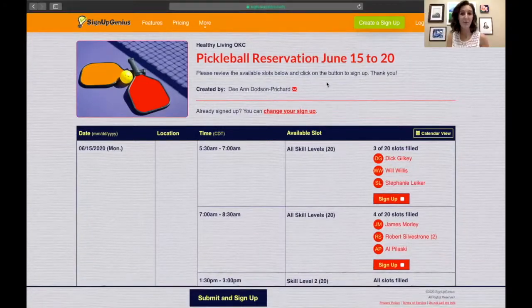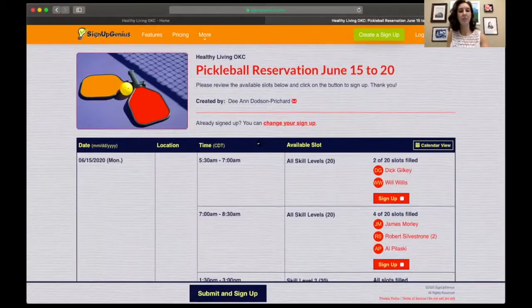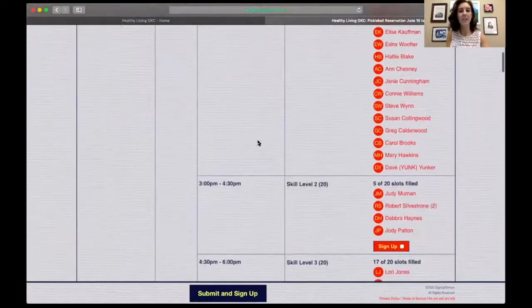All right, I do want to say before we start that depending on your laptop, the screen might look a little different. The setup of the website might be a little different. It just kind of depends on if you have a Dell or a MacBook or whatever device you're using. So to sign up, just look for a date and a time.